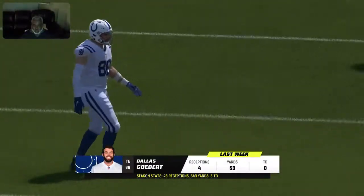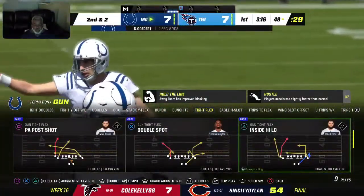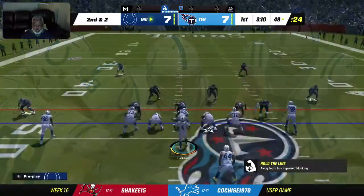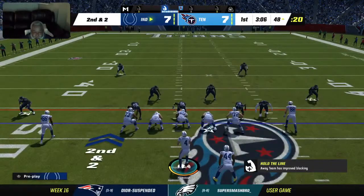The numbers for him from a week ago: four catches, 53 yards. And I get the feeling that he loves this matchup. I mean, the unit he's going against is in the bottom half of the league against the pass. He had to have circled this one on the schedule and said to himself, this should be a big game.